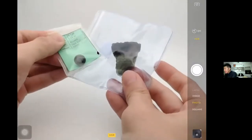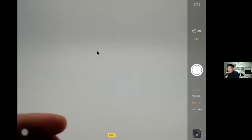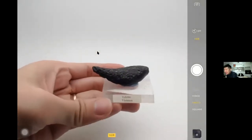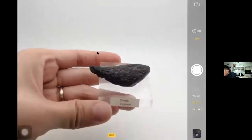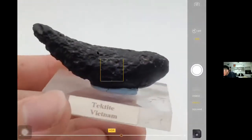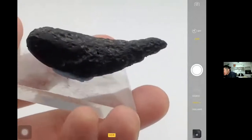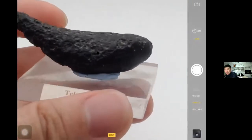All right. Okay, I want to show you some tektites. This is from Vietnam. Now we come with all the Philippinites and Indonesianites, and this is from the Vietnamites. Look at that. This also has an aerodynamic look. Looks like a whale to me. Yeah, like a whale. Okay, it also reminds me of rat poo.